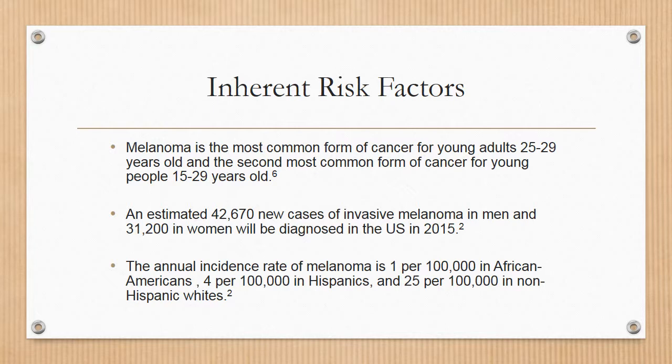And then finally, the annual incidence rate of melanoma is 1 per 100,000 in African Americans, 4 per 100,000 in Hispanics, and then 25 per 100,000 in non-Hispanic whites. So here you can see just between African Americans and non-Hispanic whites, there's a 25 times difference in the annual incidence rate of melanoma. So non-Hispanic whites are at much greater risk of developing melanoma.